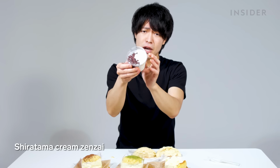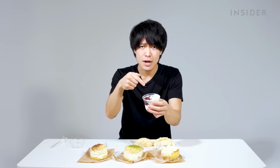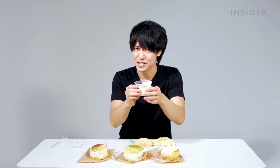So Wendy's in Japan has a Japanese traditional sweet since it has been a collaboration with First Kitchen. So we have shiratama cream zenzai. It has three main ingredients, ice cream and sweet red beans, and the shiratama, which is kind of like a mochi rice cake. And my grandma likes this type of zenzai. This is for you, my grandma. And also we have mini pancakes.